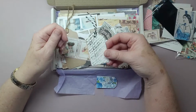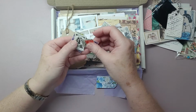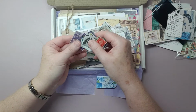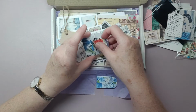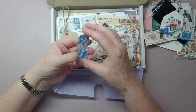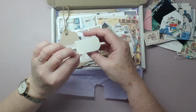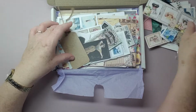So there's nice tags. Another little envelope with more stamps in. So I've got more stamps, and these are all different. Look at them, they're absolutely lovely. I do like them. And that's very pretty, that envelope. Tiny. And then there's a little fold out piece there, and some more tabs, some more pieces there.